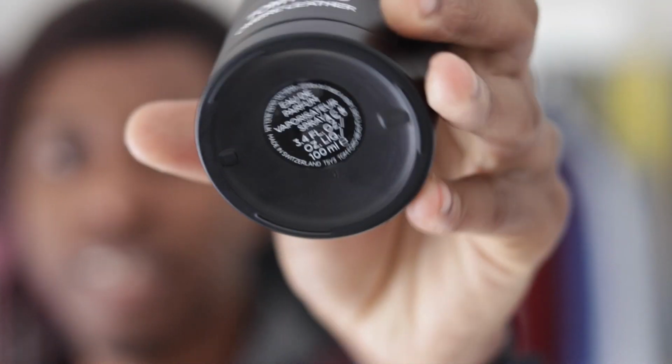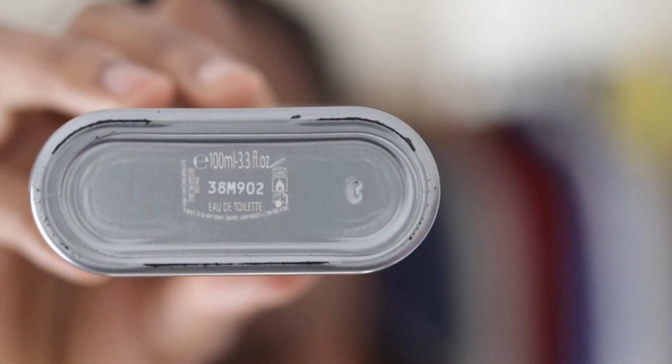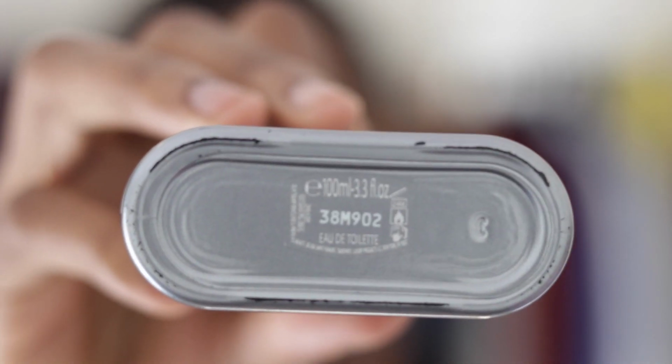And so, for example, this Tom Ford Ombre Leather that you see here says it's an eau de parfum. It says so at the back. I go 4 sprays when I'm using this one. And then when I have something like this Yves Saint Laurent Kouros Silva, which is an amazing everyday fragrance, by the way, look at the back. It says eau de toilette. I don't know if you can read that. I usually go 6 sprays.